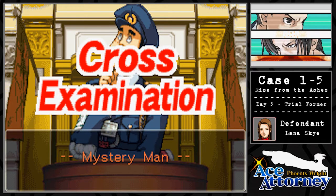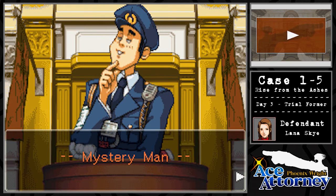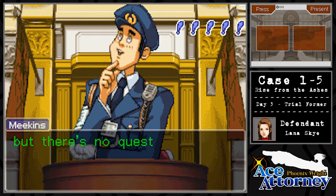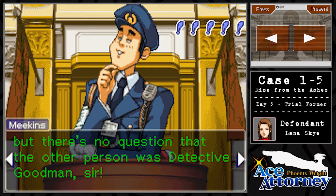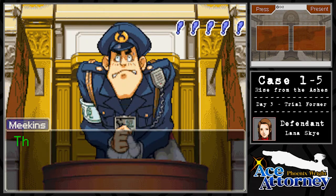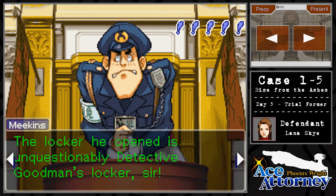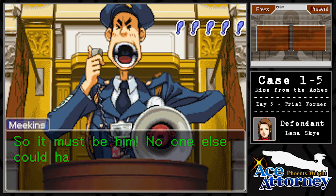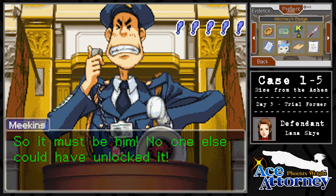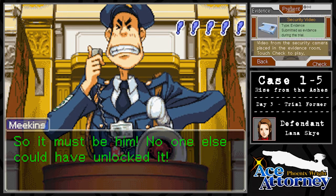Okay guys, after watching the video and hearing what Meekins has just said, do you see any contradictions? His face can't be clearly seen in the video. That's true. No question that the other person was Detective Goodman, sir. Is that right? Let's keep going. In fact, let's go right to the end. The point of this entire testimony is really about this locker and Detective Goodman opening it. However, I don't think it necessarily had to be Detective Goodman.